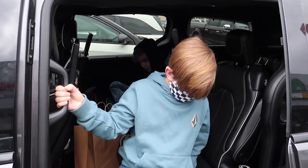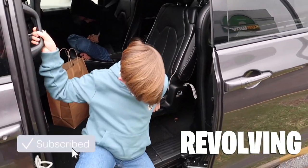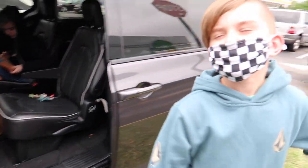We made it! We made it to the You and Me Revolving Hot Pot. It's actually "You and Me." It says "Me, Revolving Hot Pot." Umi, we are at the You and Me Revolving Hot Pot, the TikTok famous robot restaurant.